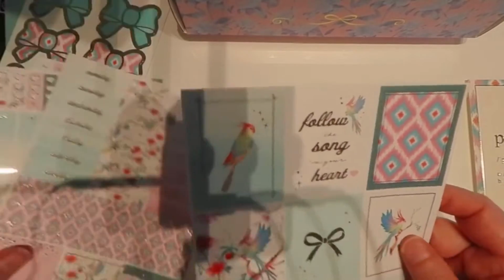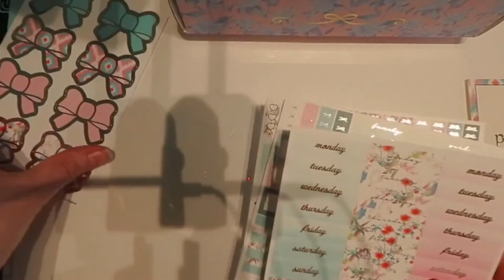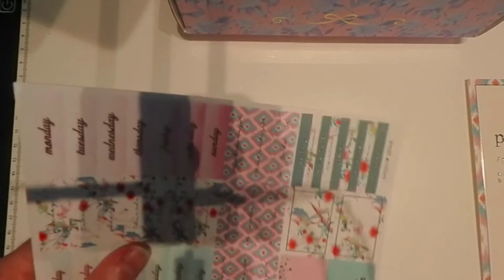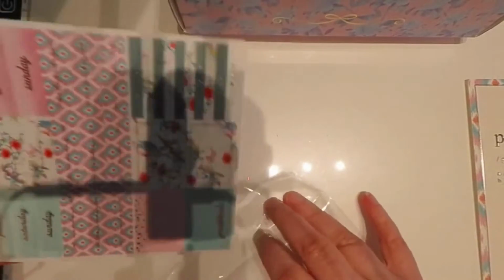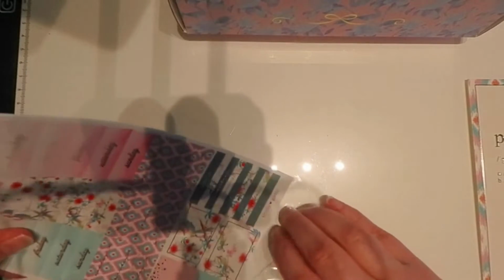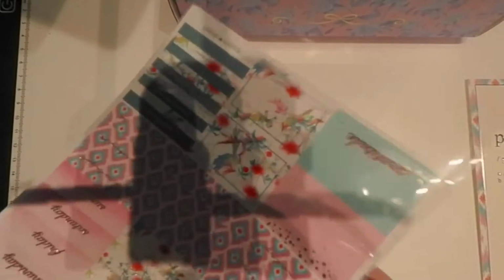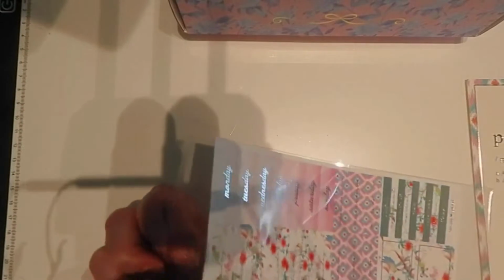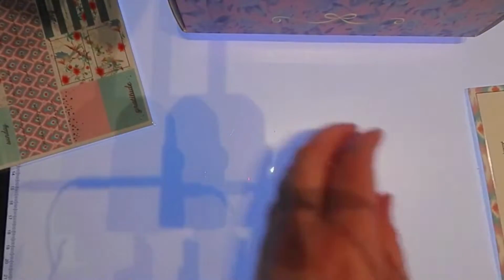So I will use probably these and these and then this and then of course these. So those are the stickers that I'll use in my planner. When I put August together, these are the stickers I'm going to use. Excuse me for the runny nose now that I've sneezed. Get them back in their protective bag that's sticking to everything. All right, and there they go.